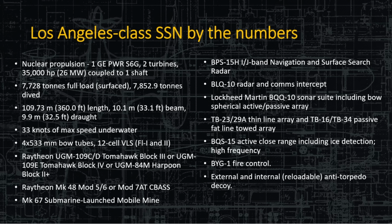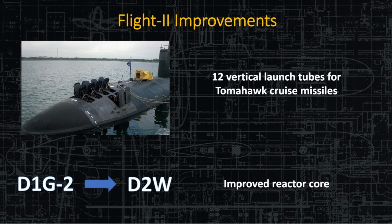Obviously, the Busy 1 or BYG-1 fire control system. And we do have both internal and external anti-torpedo decoys. I don't know how much I can go into that. Just know that the external tubes are loaded in port, whereas the internal one we can reload underway at sea. So we can choose as many of those as we want, as we have anyway.